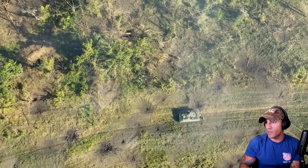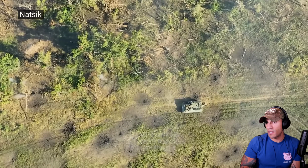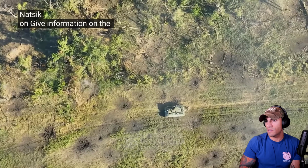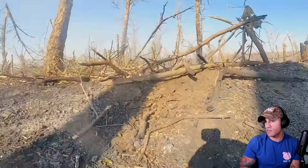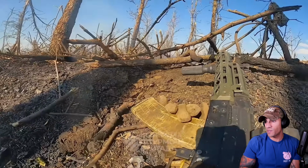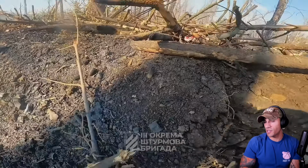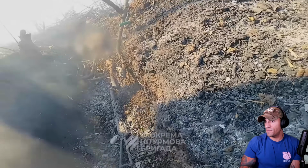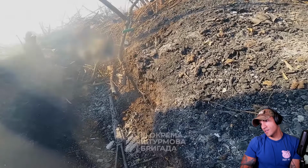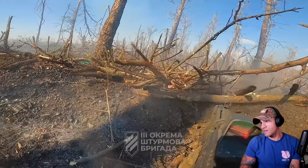Again, I kind of wonder if the drones are communicating with them, kind of walking them on as far as the positions. Though it is just kind of hard to see everything with the GoPro. I'm sure they might have a better idea of where the positions are on the ground, but the GoPro doesn't make it easy at all. Looks like the same kind of rifle setup that he has.